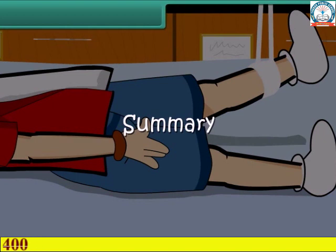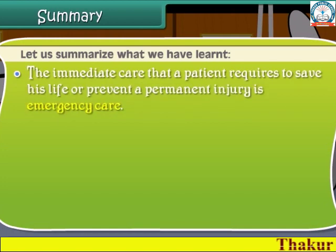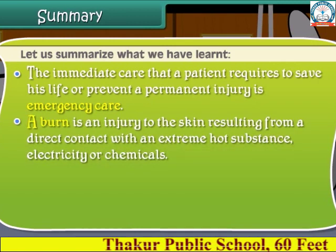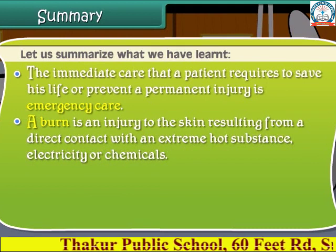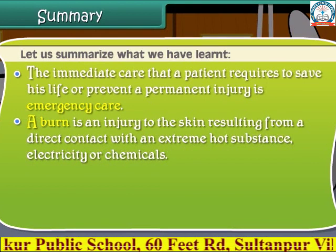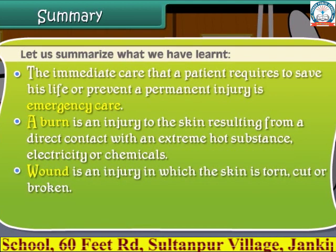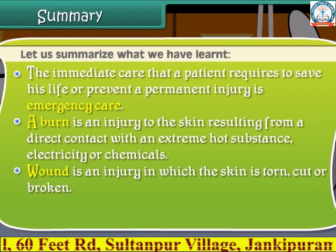Summary. Let us summarize what we have learned. The immediate care that a patient requires to save his life or prevent a permanent injury is emergency care. A burn is an injury to the skin resulting from a direct contact with an extreme hot substance, electricity, or chemicals. A wound is an injury in which the skin is torn, cut, or broken.